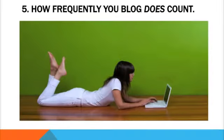How frequently you send out blogs really does count. People need that consistency. People need to feel like you're always there to support them, to help them. But with that said, don't just send out non-quality blogs and information. Send out really good stuff so people are sitting down and anticipating this next blog, this next thing you're sending out.